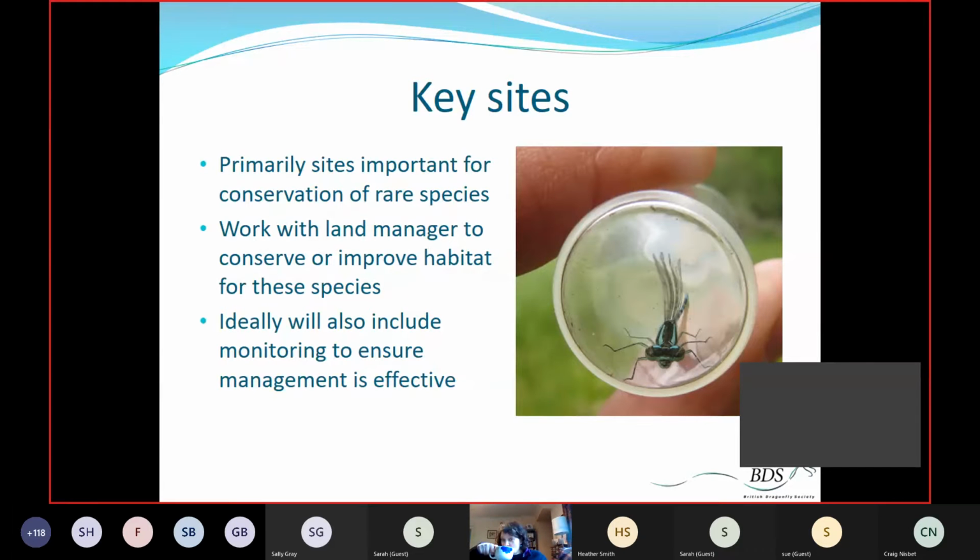Key sites. Our key sites are primarily sites which are important for rare species. So we work with the land manager to improve the habitat for these species. And ideally, we want to include monitoring to make sure that that management is being effective.